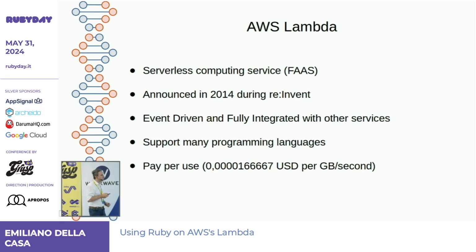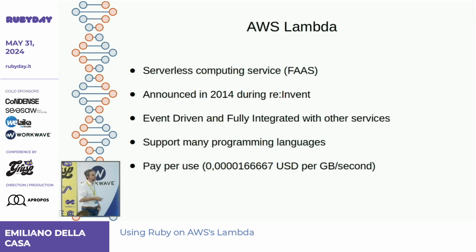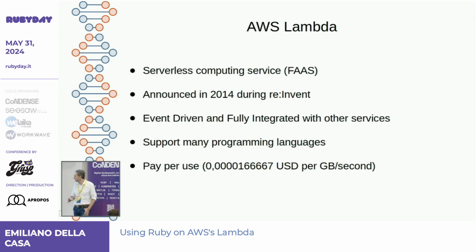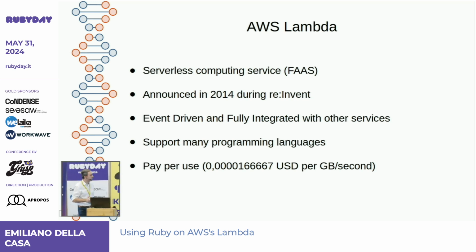It's really interesting because it supports the most used programming languages out there: Java, .NET, Python, and of course Ruby, and in different versions. For example, for Ruby, you can find version 2.7, 3.2, 3.3, and so on. What's the business model? The business model is pay-per-use, meaning you pay for every millisecond that your code runs, and for the memory that your function is using. For example, for the first billion requests per month, you pay 0.000016667 USD per gigabyte-second.